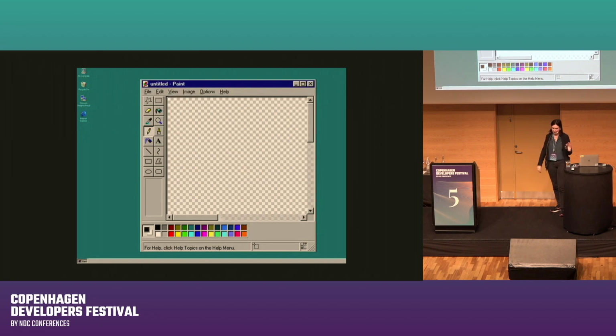Computer art actually started in the late 1950s. But the earliest memory a lot of us probably have, actually I think some of you are younger than me, the earliest memory I have of computer art is Microsoft Paint.